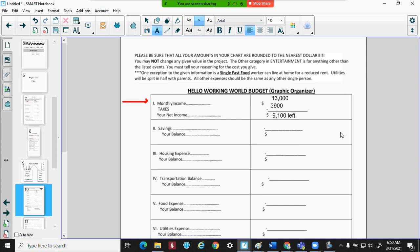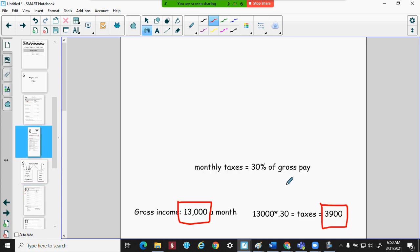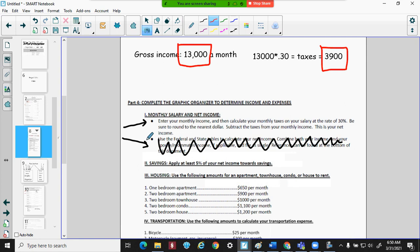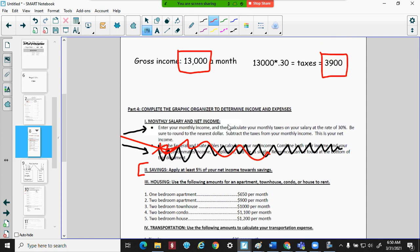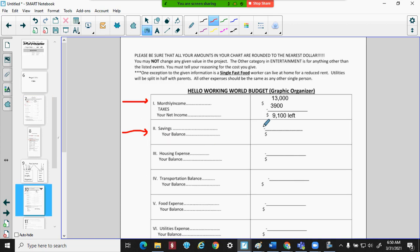Okay? Now, we're going to come back to the tax thing, but I do want to hit this real quick just because some folks are getting screwed up on how to actually do the graphic organizer. Notice what we did is we did this first one. We will come back to this. Just pause for a second. Look at section 2. It says savings. Apply at least 5% of your net income towards savings. Now, your net income on your graphic organizer was $9,100.